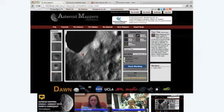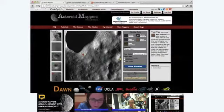And I'm looking at an image that I just marked as a crater chain, but I'm not sure if it's a crater chain or a boulder rolled down the side. This is one of those times.